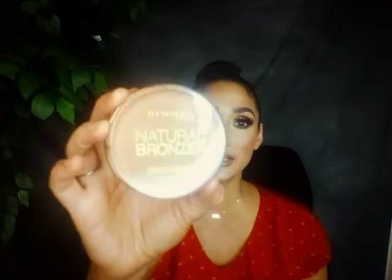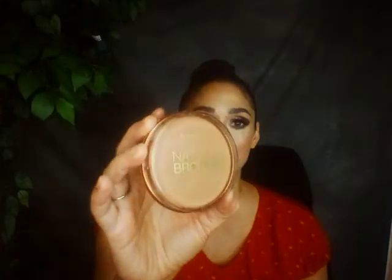Here's a dupe. Perfect dupe for the Marc Jacobs Tantastic Bronzer. This is the Rimmel Natural Bronzer in 022 Sun Bronze. So this is amazing. I love it. It looks like this, but it's so beautiful. It's so matte, and it is just a perfect dupe for that very expensive one. And this is so inexpensive. It's like $3 at any drugstore you go to.